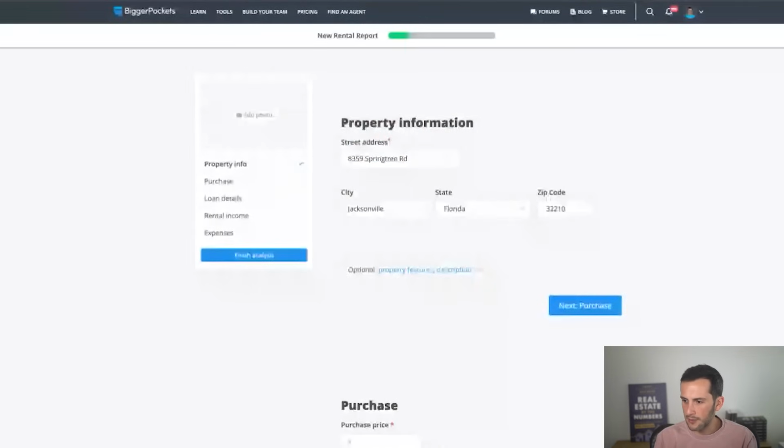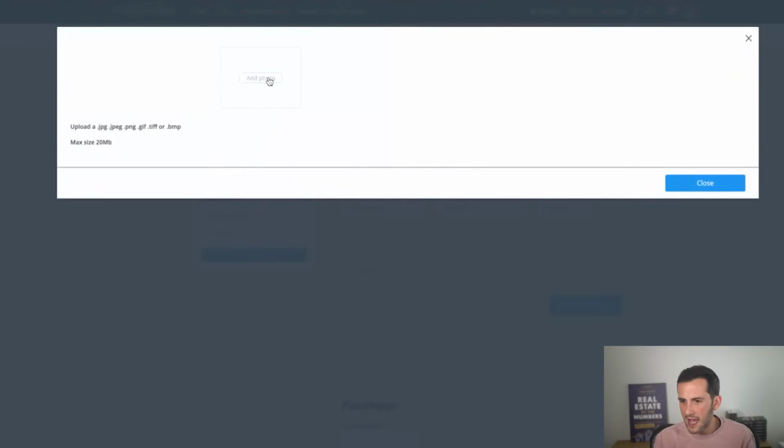So we can do that. We're importing some property data here using the calculators. It's going to grab things like taxes. I'll show you, it actually estimates your rent for you, which is super cool. But first, I just want to add a photo because I do a lot of these and I just want to remember what this one looks like. I grabbed this before, so this is the photo of the front of the house in Jacksonville. So I'm going to just add this up and here we go.